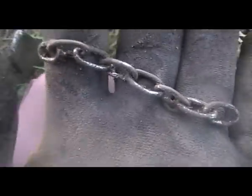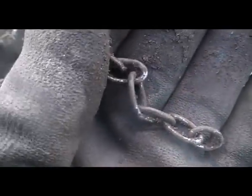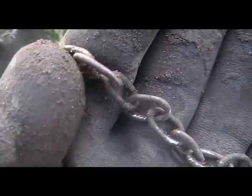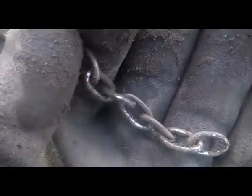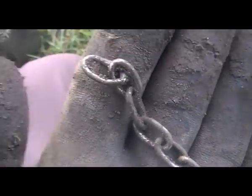Next find, nice old buckle. Next find here, guys. Bit of chain with a bit of silver gilt on it. Thought it was silver then, but it's copper or bronze with silver gilt over it. Shame. It was nice.